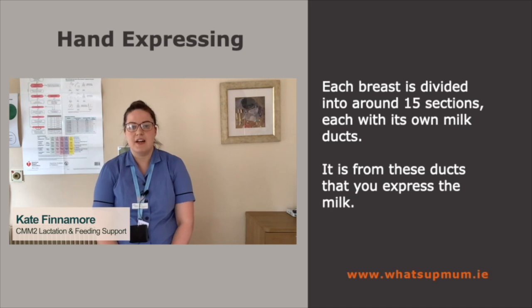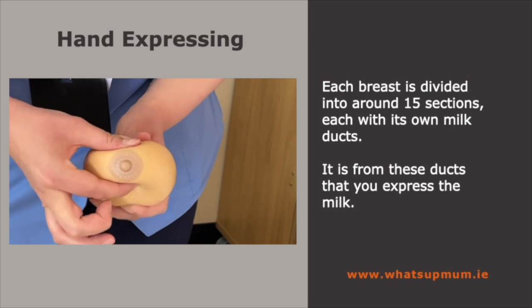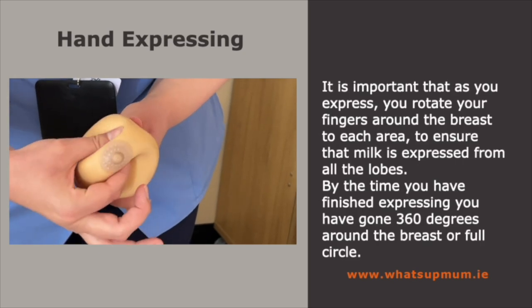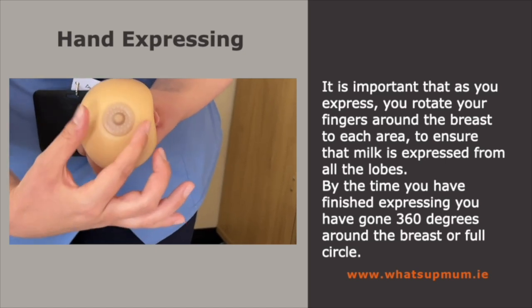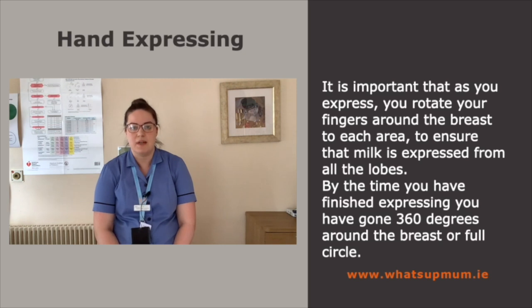Each breast is divided into around 15 sections, each with its own milk ducts. It is from these ducts that you express the milk. It is important that as you express, you rotate your fingers around the breast to each area to ensure that milk is expressed from all the lobes. By the time you have finished expressing, you've gone 360 degrees around the breast, or full circle.